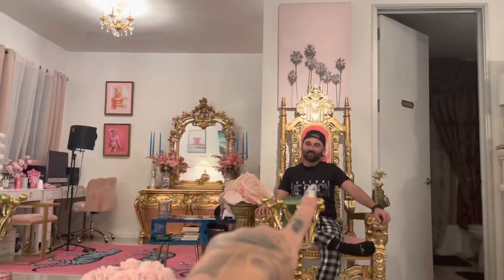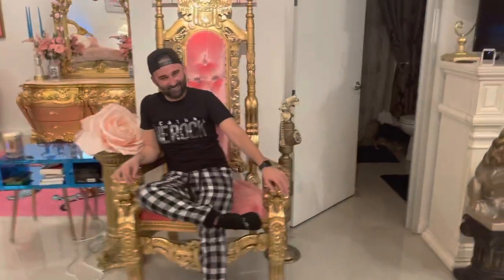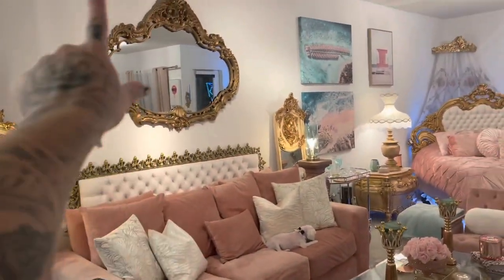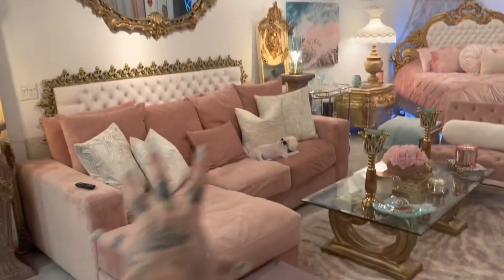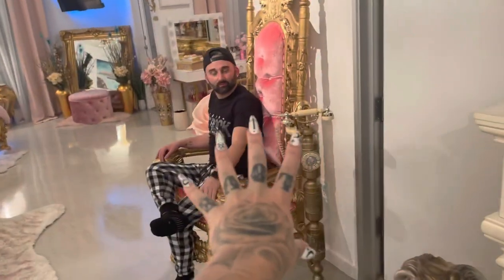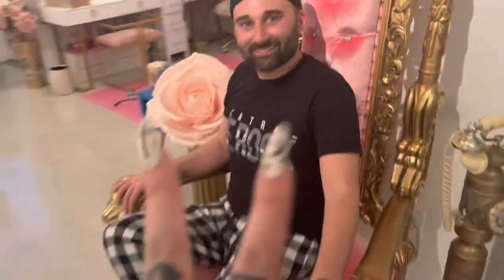So we have a few ideas. One would be to put the television here, mount it, and have it sticking out a little bit and create like a faux wall. The other idea that we have is to put the fireplace here, mount the TV on this wall, and move the couch into either the center of the room or back here where the throne is and separating the office space. So we're gonna try both options today.